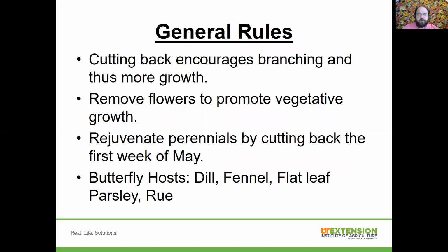A very few other points I'd like to make before we get into some specifics. Cutting back or harvesting of our herbs actually encourages them to grow more. We'll see more branching and thus more growth from most of our herbs whenever we are harvesting. So harvesting your plants even when they're small is okay. We just need to leave enough for regrowth.